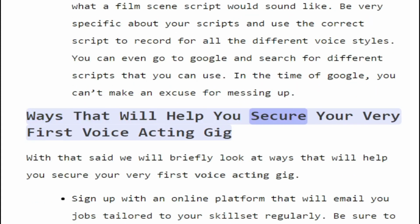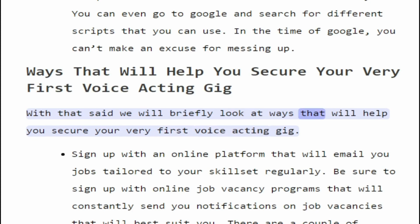Ways that will help you secure your very first voice acting gig. With that said, we will briefly look at ways that will help you secure your very first voice acting gig.